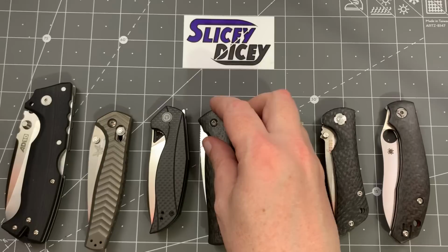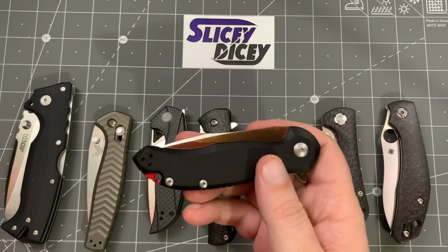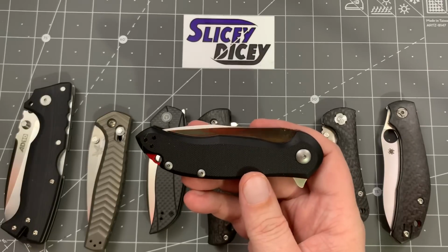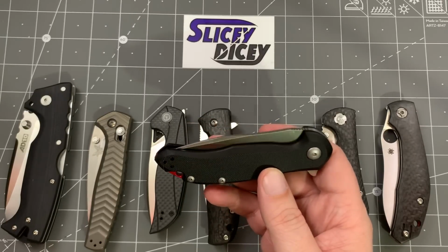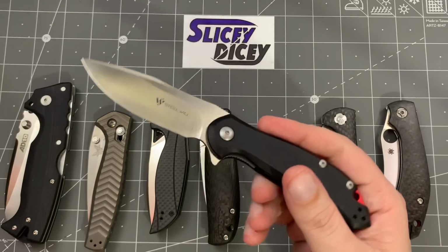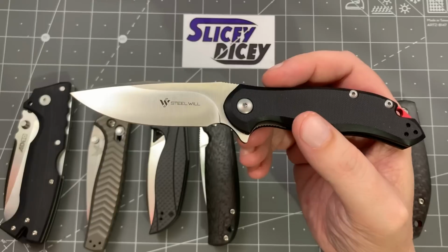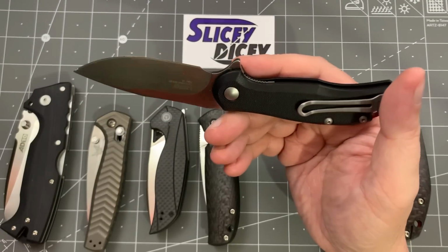Next up, we have the Steel Will Lanner. Really still liking this. I still grab it a lot. It's not a horribly expensive knife. This is well under $100. I think they're like, what, 65, 70, something like that. It's held up well. I've used it quite a bit.